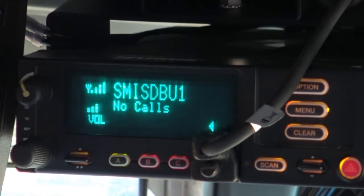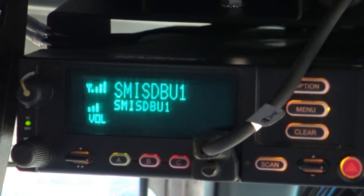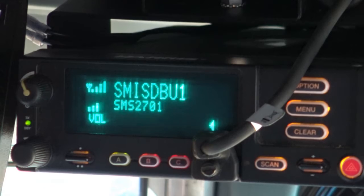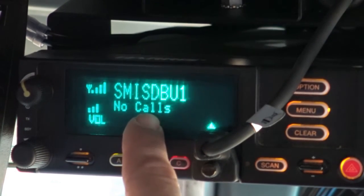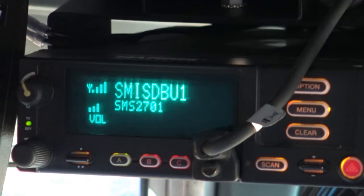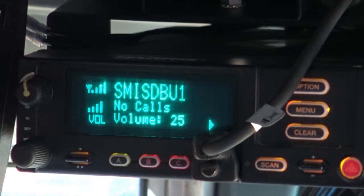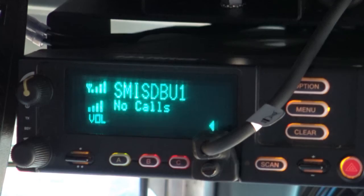All right, so right now what you'll see when I keyed up, it says no calls. And you can see who's transmitting right there. Turn it off, no calls. So you can always see, but again, you're not going to know which unit 2701 is. So there you go. That's the general bus operations. That should cover that for now.